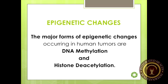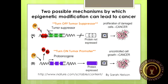And I'm going to show you all about that. So here is an example. It's just a diagram that shows you, let's see where my pointer is. There we go. So you can either turn off a tumor suppressor gene, or you can turn on a tumor promoter gene. So of course, if you have these histone imbalances, then you're going to actually have the off switches and the on switches reversed, right?